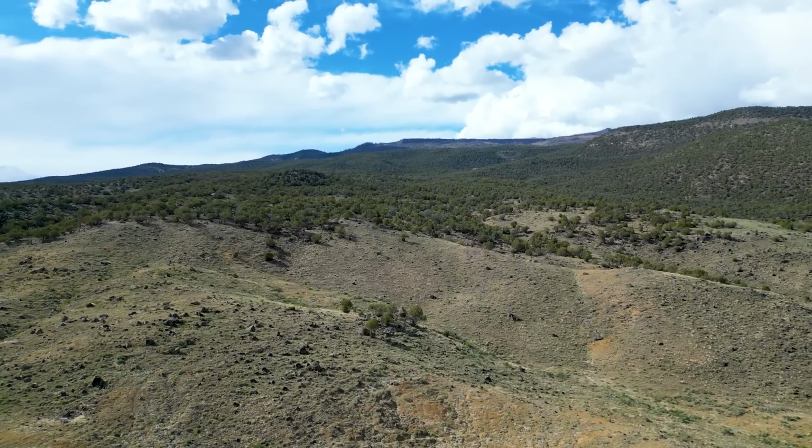So with all of that said, there is one thing that was particularly important to me. I'm out here in Colorado. I wanted to be close to resources, but I love the public lands here in Colorado. So there are trails in every direction out here.